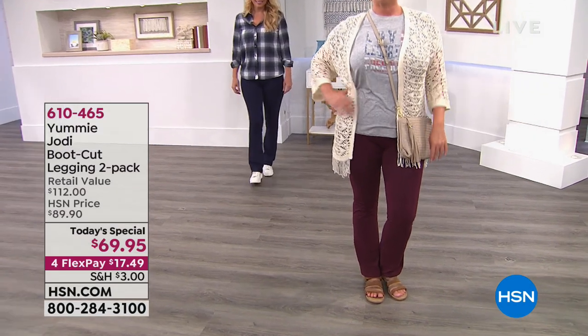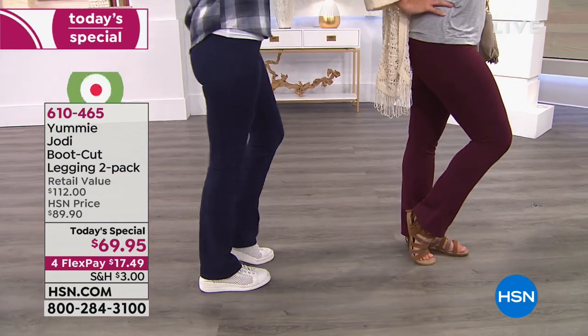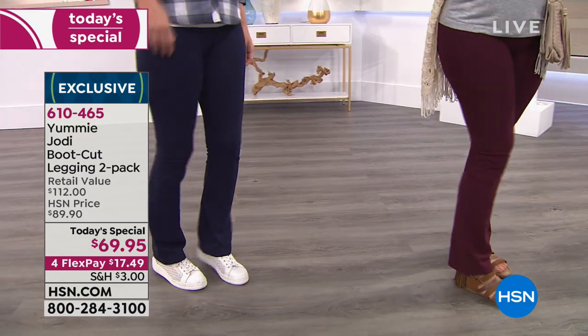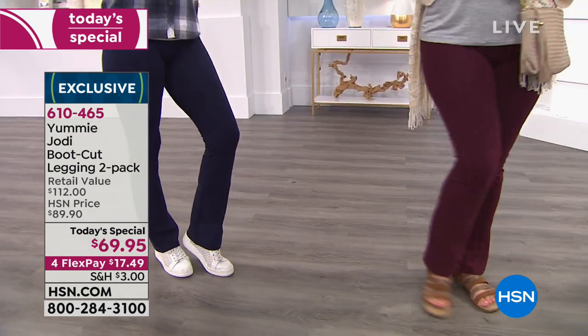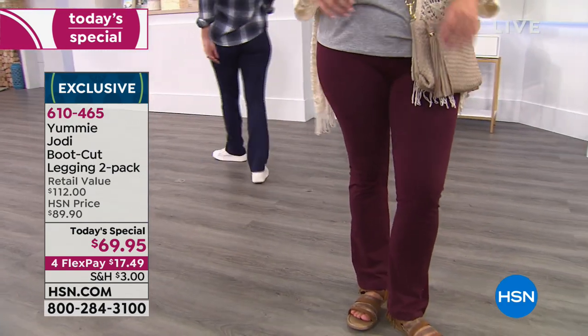Remember, I was telling you how I wasn't feeling so great about my midsection, and I read about this brand called Yummy, which all of their items happen to just smooth out your core. So I was like, I gotta try this out. It started with the tank and now I've moved on to the leggings. I just love the support that it gives my silhouette.